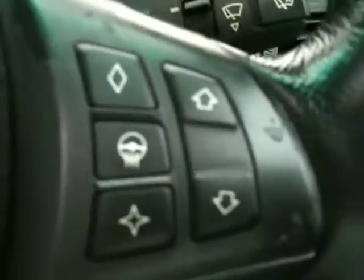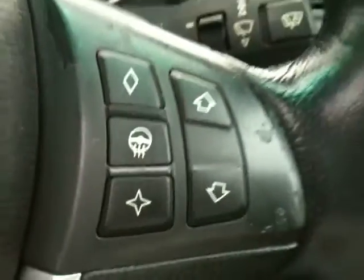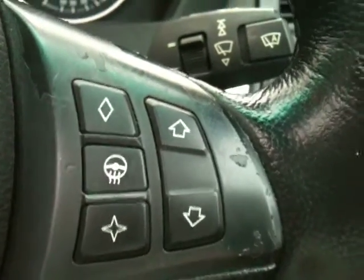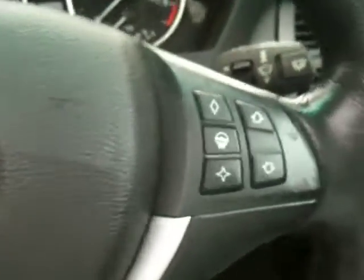And as we jump in, there's a very nice touch that greets you immediately with this multi-function steering wheel, and that is that little button just there. That is a heated steering wheel button. So not only the seats get warm in the winter and keep your bum warm, but now you keep your hands warm as well.